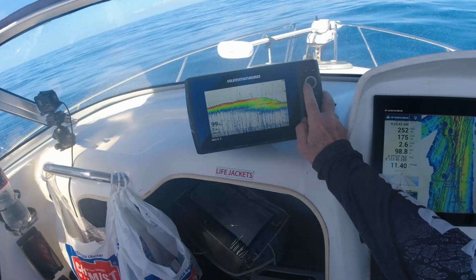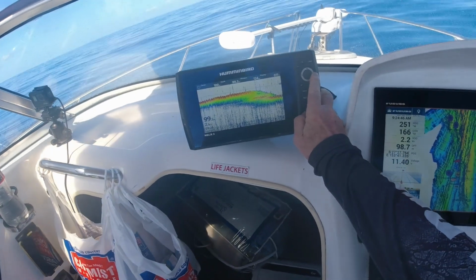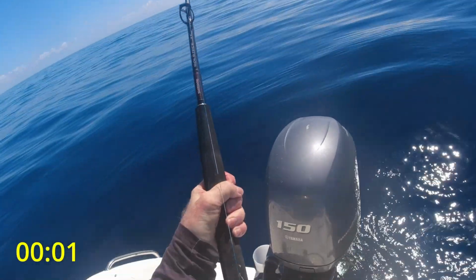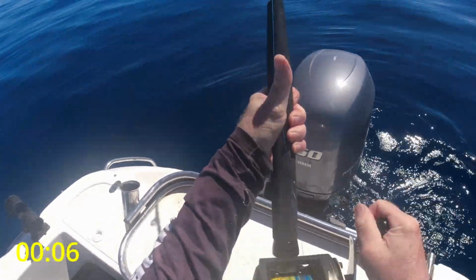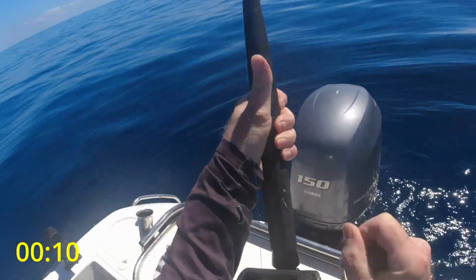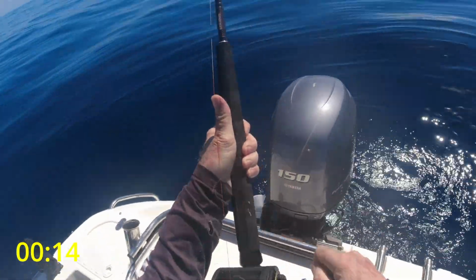I pulled that line in and I was about to wind the paternoster in to motor back for another drift when it was hit. Okay, well, we've got something on this time. And I got him on the good rod.